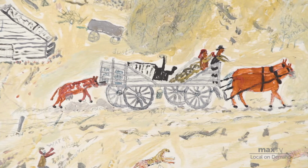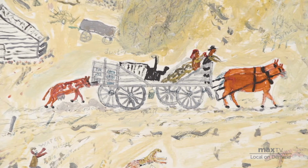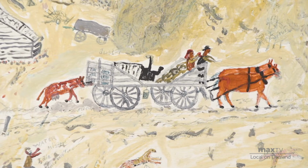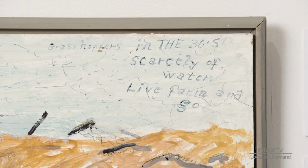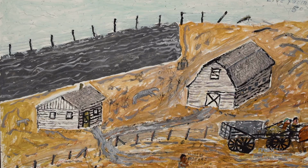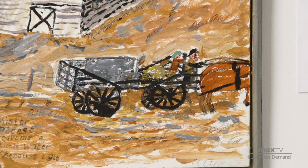He actually incorporated text, which is really fascinating. So he would write on some of his canvases, "Please give me water or I'll die," to reference how the wells had run dry during the Depression. There's sort of a rawness to his work. There's also sort of an element of abstraction. Things are simplified. You've got things with heavy outlines. The way the paint is applied is very loose, very gestural, almost like he's just trying to create a visual story.